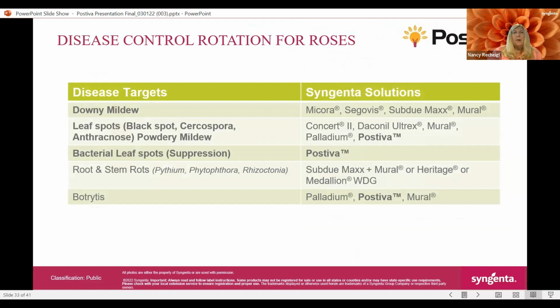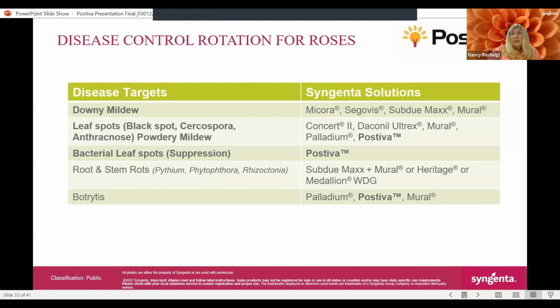So I mentioned roses before, and one of the things that I tried to do is to help put programs together to help growers know how to position different products at different times where they're going to perform their best. It's kind of a guideline, a framework. And you can see here when it comes to roses, Postiva really can control everything except for perhaps downy mildew. I could have put it down here in the Rhizoctonia, but you don't need it because I really want you to use it as a spray, because that's where it's going to provide the most benefit to you.